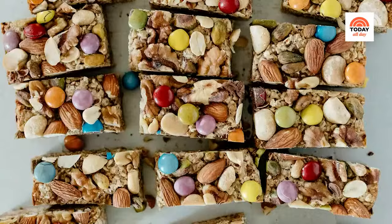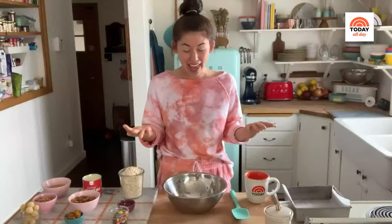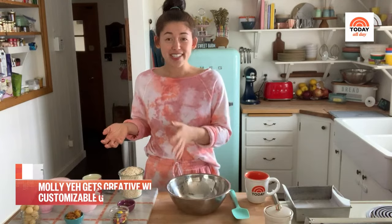Today I'm gonna show you how to make homemade granola bars. They are so chewy and delicious. They're really easy to make. They come together in one bowl. And of course, all of the ingredients are incredibly easy to have on hand in the pantry. You really just need oats and sweetened condensed milk. And past that, everything is infinitely adaptable.